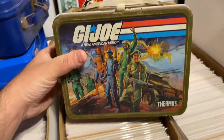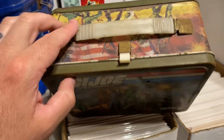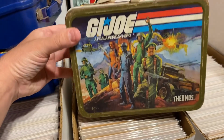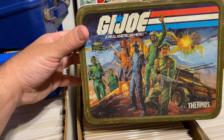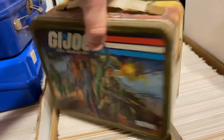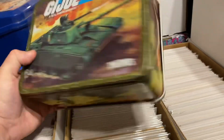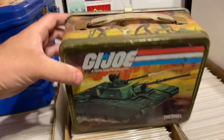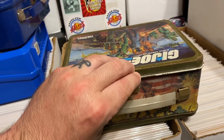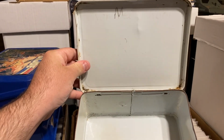And then lastly, we have this older tin lunchbox. It's not in horrible condition. The handle's good. The little clasp is good. It's got a great graphic here on the front. Thermos brand. You got Snake Eyes and Scarlet. I mean, how awesome. And then it's got the motorcycle on the side. Oh, man. It's got great graphics all around. And it's got the Mobat tank on the back. This one, unfortunately, does not have the thermos, but it's actually pretty clean inside. Not too bad at all.